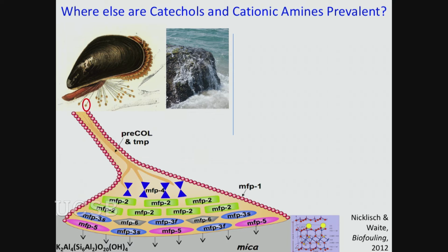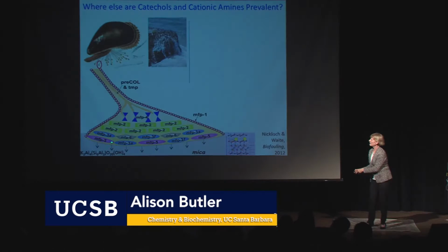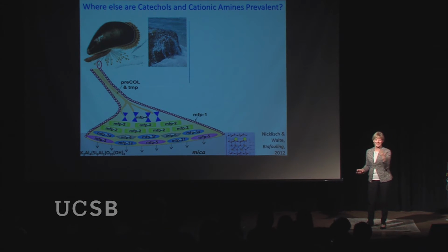When the mussel is going to make a byssal thread, it puts its foot out and it's sampling the surface. It lays down a plaque, and the plaque has striated layers of different proteins that have different properties. My research group does not work on the mussel foot proteins, but Herb Waite's group does, who's in biology here. What he has shown is that these mussel foot proteins, MFP, are the ones, MFP5 and 3, that interact with the rock. And these are often aluminosilicate rocks, a lot like mica.